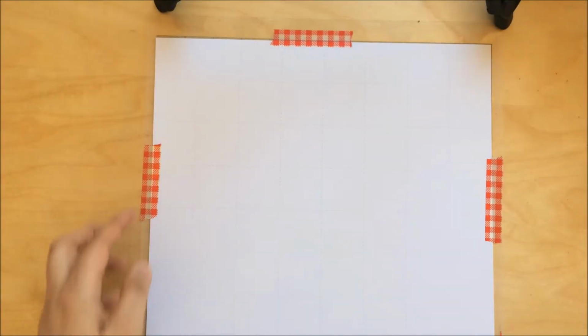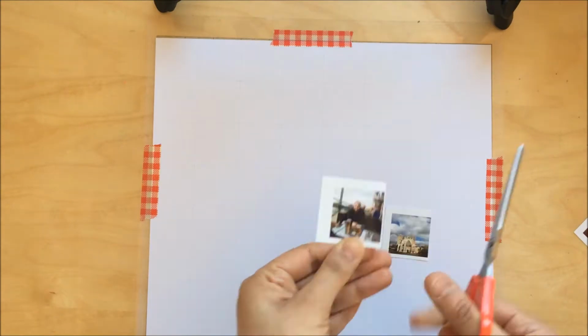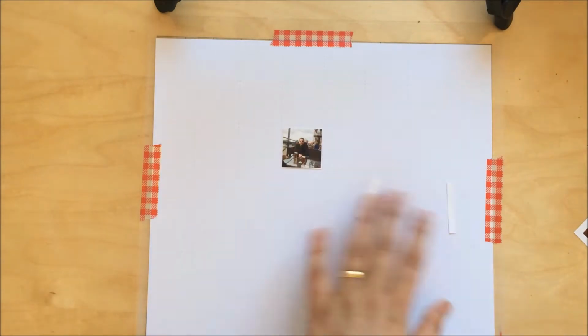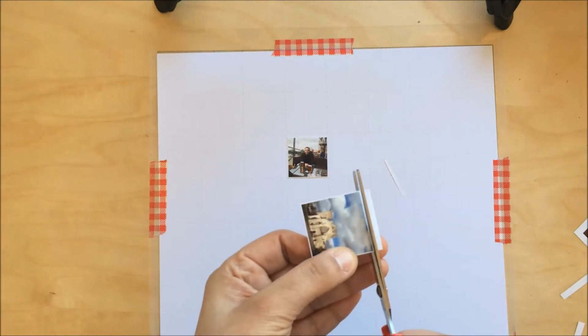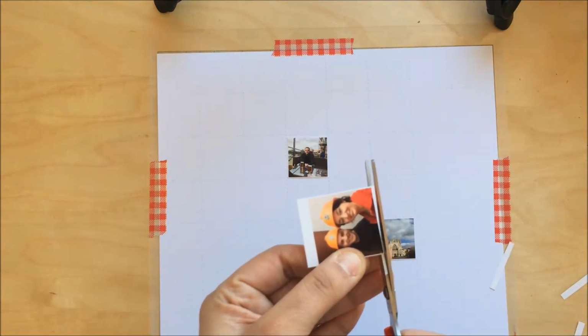I've got a new process video and I'm doing a voiceover for the first time, so I hope this is okay. I'm showing you my layout, my page. I've used my Silhouette Cameo and created a grid that I've perforated because I'm going to stitch in it. Now I'm cutting my photos, which I've measured to fit inside the grid, and I won't bore you. I have 7 of them, I think, so I'll skip over so you can see them all there.